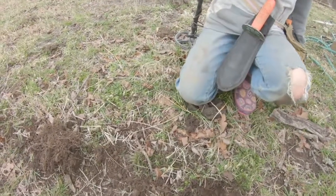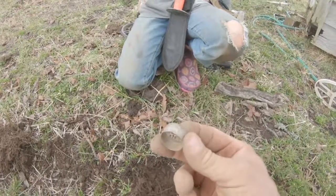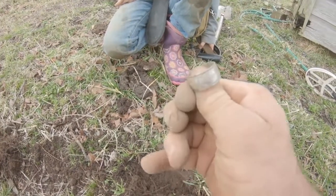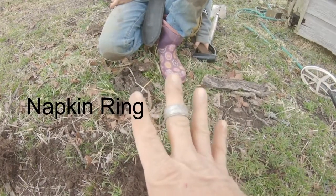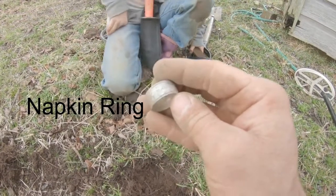You found a ring? Yeah, look at this ring. This is a big John silver ring, what it is. I got big hands, look at that. Barely fits on my thumb. Wow. I don't know what that is. Do not know what that is. It has a number on it.